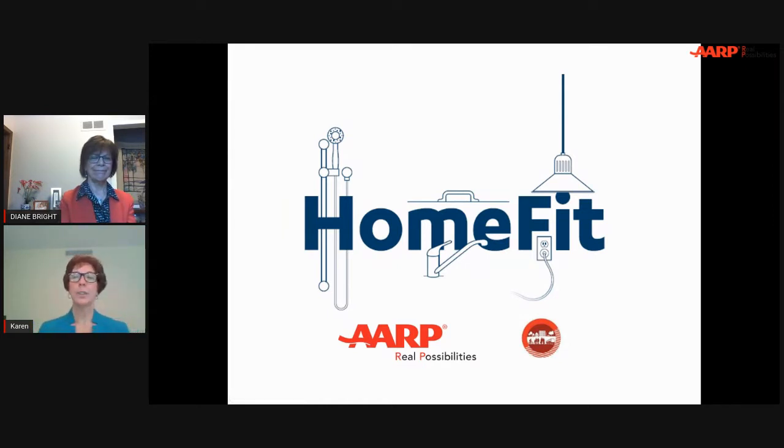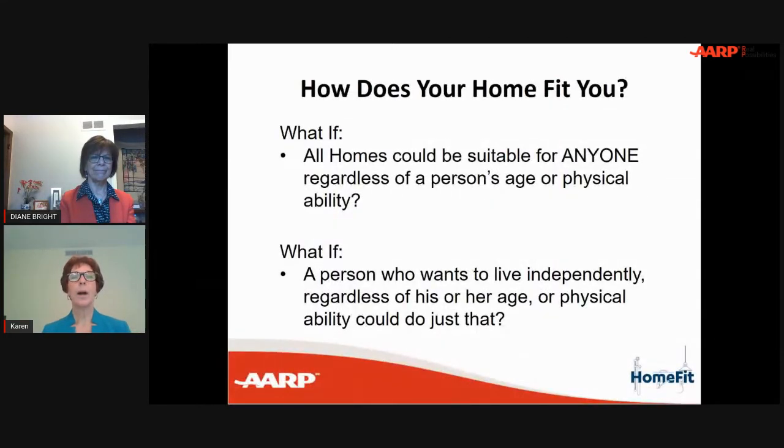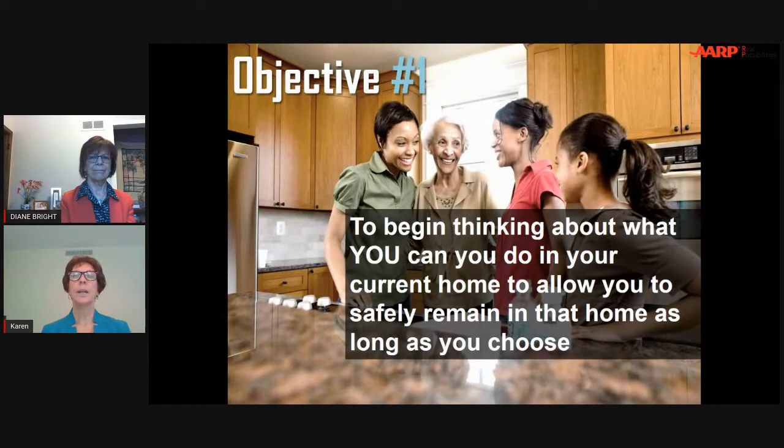First, we want to talk about how does your home fit you? And wouldn't it be great if all homes were suitable for anyone, regardless of their age or their ability? And if you want to stay in a home, or anyone wants to stay in a home independently, regardless of age or physical ability, that they're able to do that. We have a couple of objectives today. We want you to start thinking about what you can do in your current home that allows you to stay there as safely as possible, as long as you choose.